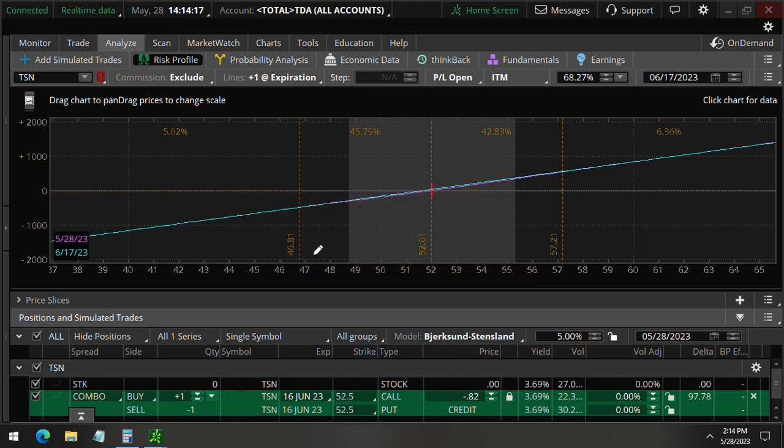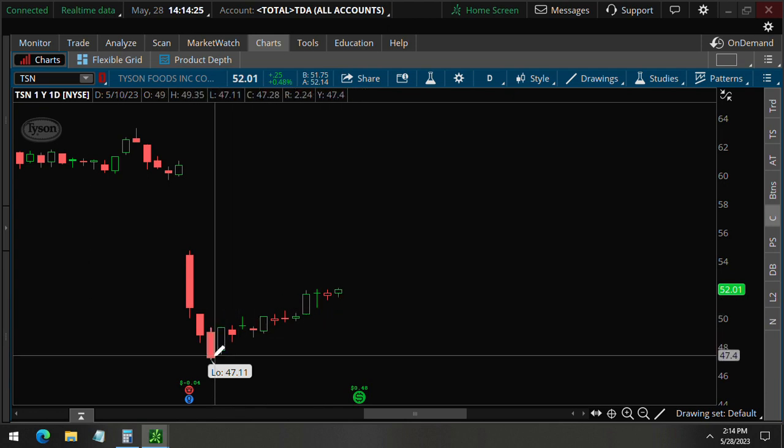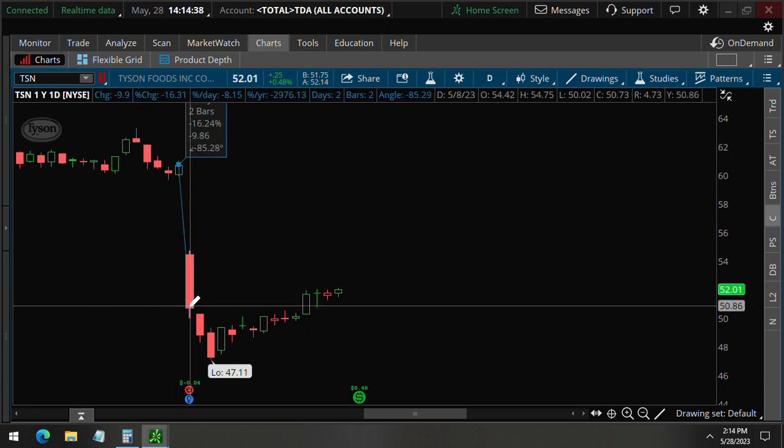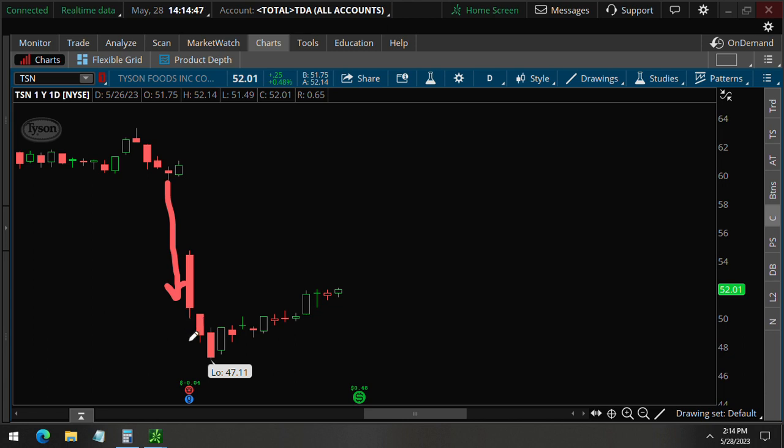When we look at the chart to get an idea of whether we have bottomed, it does look like there was a bottom right after earnings on May 5th. This was the last day right before earnings, when it dropped about 16% after the earnings reported, and then it went down even more, another 2 days until we hit the bottom at 47. If you've ever heard the phrase "don't catch a falling knife," the 3-day rule is to wait 3 days before you buy something, and this looks like it. If you followed that rule, it would have worked, because this third red day would have signaled the bottom, and it looked like it did.